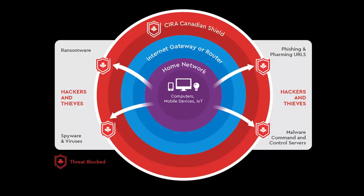Another benefit of the CIRA Canadian Shield is that it ensures all of your DNS queries stay within Canada and your information about your web lookups and traffic patterns are not sold to third parties.